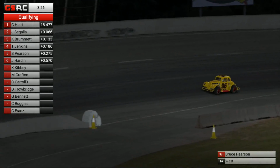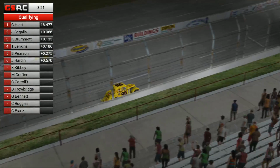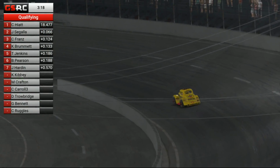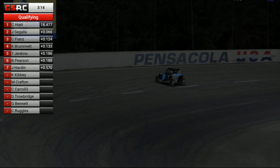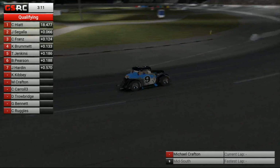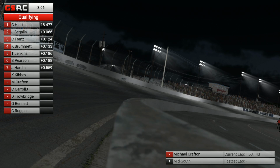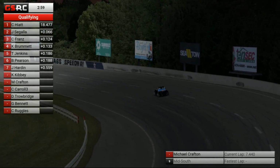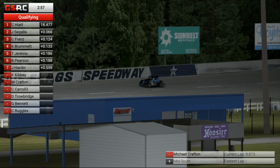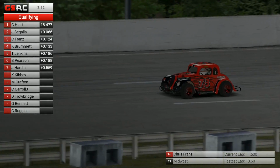Yeah, so far a lot of people are not able to do better than their practice lap, so these guys were running quite low on fuel. That's surprising. We're seeing some lower speeds, not the same speeds we saw in practice. So we'll have to give and take, see what happens to these drivers. Currently, nobody has been able to stand atop the podium except Christopher Hyatt. He is your pole sitter right now, as Michael Crafton, one of our fastest drivers in practice, takes to the track and decides to pull it in. He must not have had a good line. He's going to try again.